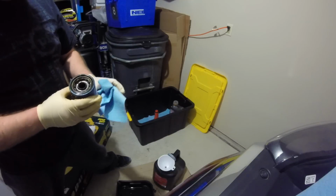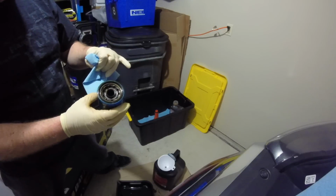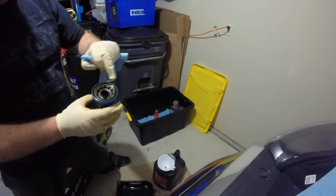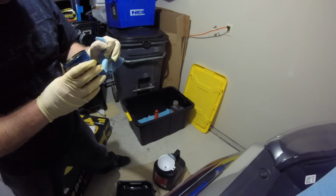I don't know if I mentioned it before when I was pulling the oil filter off. We've never had a problem with Honda oil filters in almost 20 years. We always want to make sure that the gasket's still on the old filter. Again, I've never ever had a problem.